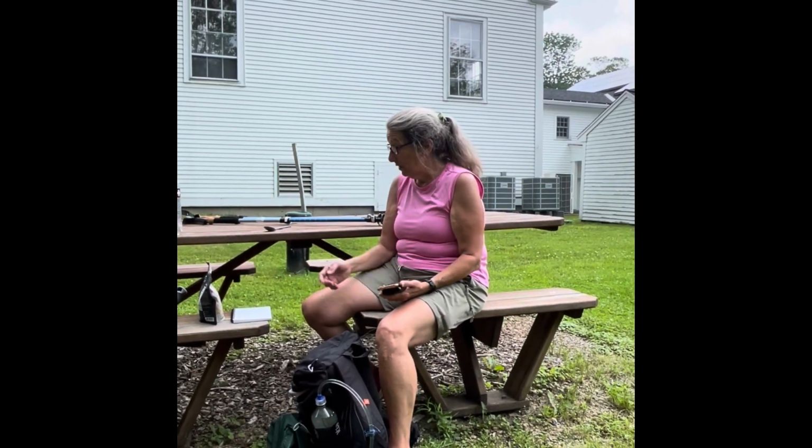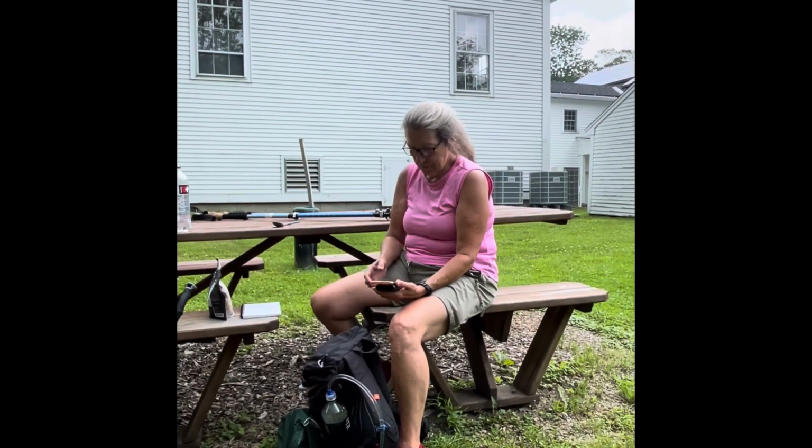So we're gonna have a little bit of lunch here. Yeah, and we're gonna have a little over 2 miles, almost 3 miles left. Well, according to that map, it's 2.4 miles from here to where we parked the other car. So, we'll see.